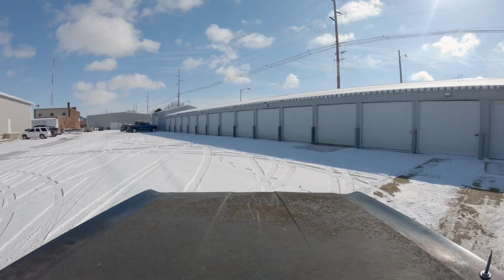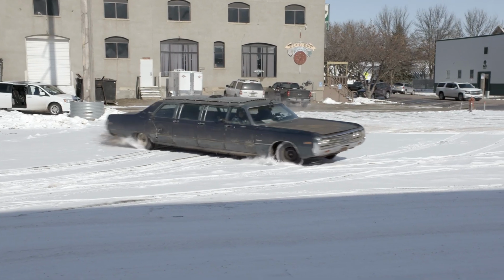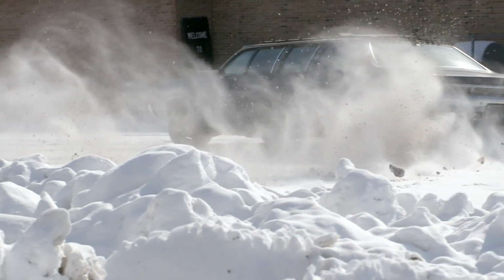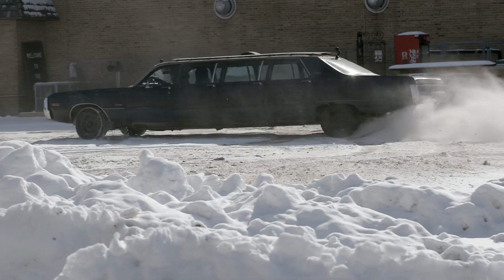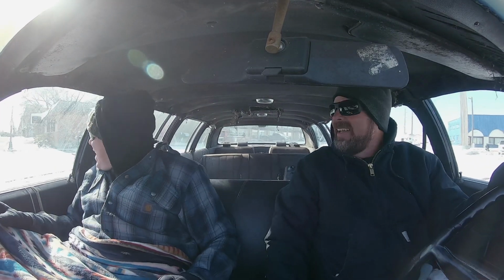Never done a donut in a limo before. Remember, it's 24 feet long. Donut limo. It doesn't have that big slow swing that I'd hoped for. We need an icier lot.